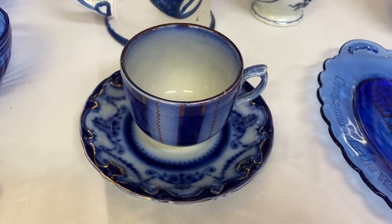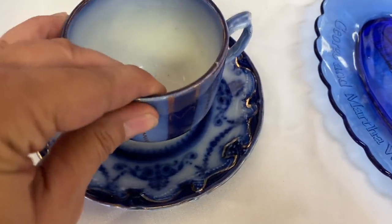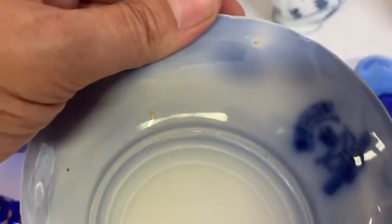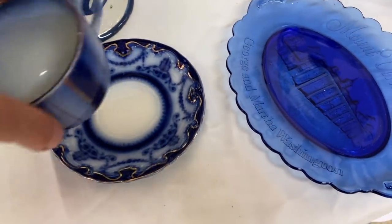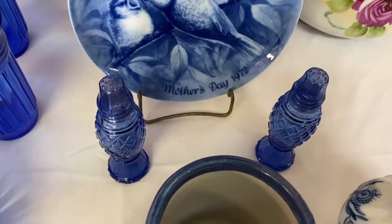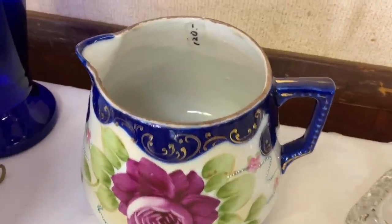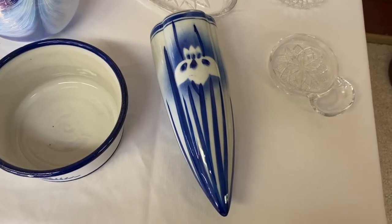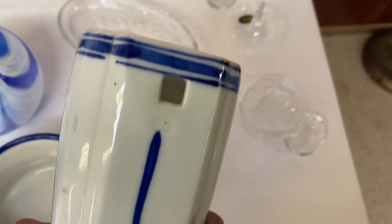I just love mix and match flow blue. I think it is so gorgeous on a table. Such a great setting idea. Wall pocket vases really need to make a comeback. How pretty are flowers on the wall?